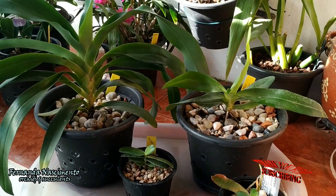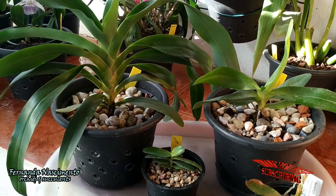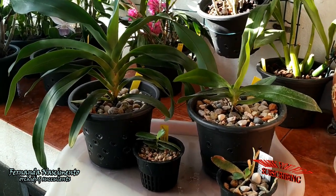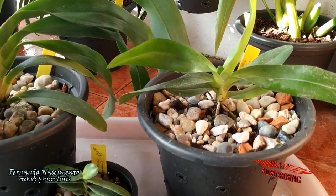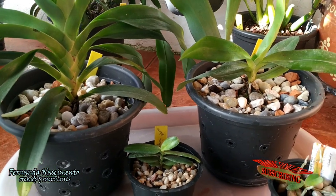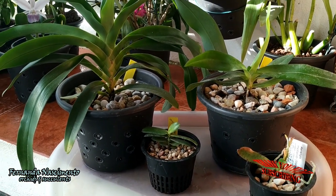However, the substrate they are potted in has very good drainage to give the root system a better opportunity to breathe and air out, although able also to hold enough moisture for the roots to absorb it. In these pots, I used cocoa chips evenly mixed with aquarium stones and small brick pieces.